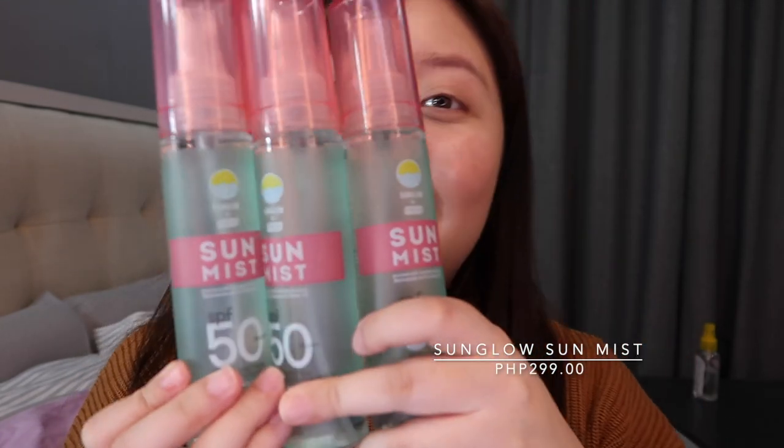So, on to the last product that I got from Fresh Philippines on Glow line. It is called the Sun Mist. It looks like this. It doesn't come with a box. Super secured niya kasi dalawa yung takip niya.